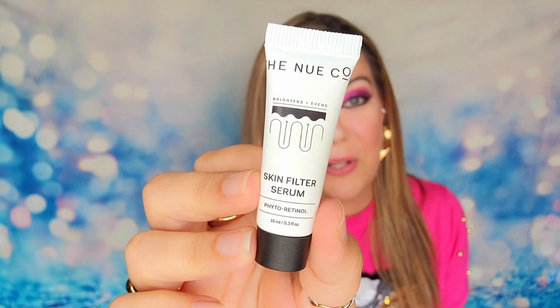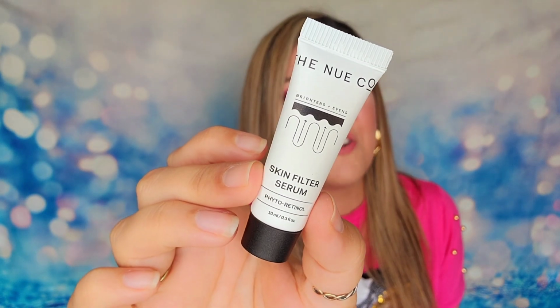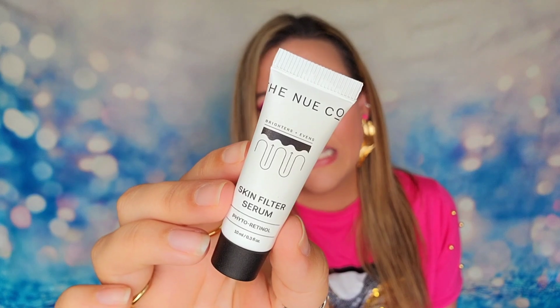First item that we have in here is from The Nue Co. This is their Skin Filter Serum. It is 10 ml of product. I mean, it is definitely a sample size, you guys. So this will be our serum. The Nue Co. is a decent brand. I don't mind them, so I will use this one.